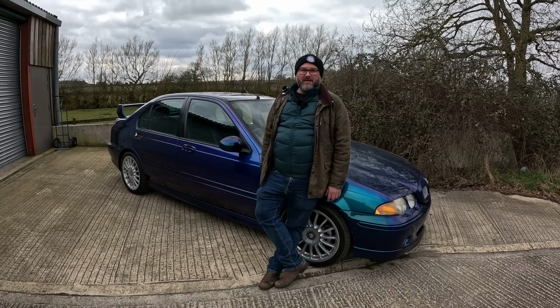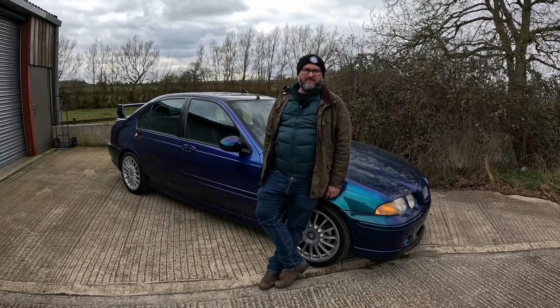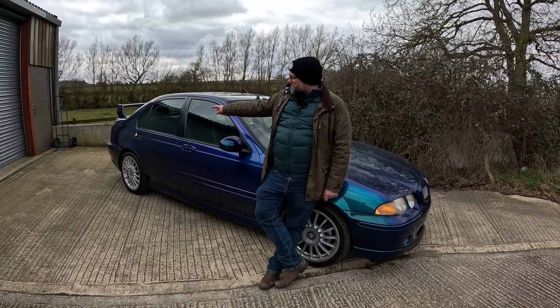Took it to a meet-up the next day. Clutch went to the floor. Quite common on these. Didn't think too much of it. Got a Sheddist clutch kit from Discount MG Rover Spares, and yeah, thought great, we'll sort it out. You'll notice the rear door handle's missing.